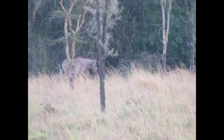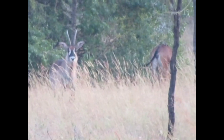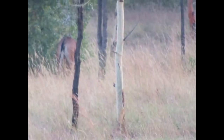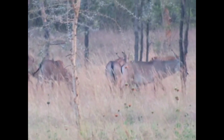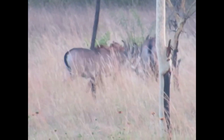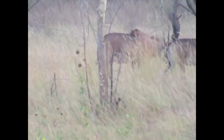So Roan antelopes, as you can see, they are grazers. Most of the time they graze, but they don't only graze, they supplement by browsing. So they graze and browse. Most of the time they usually graze, but when the droughts hit and it's very dry, at some point they browse, they eat forbs. The lifespan of a Roan antelope is 17 years, so they can live up to 17 years. So this group literally consists of adult females, the adult males, and the young ones.